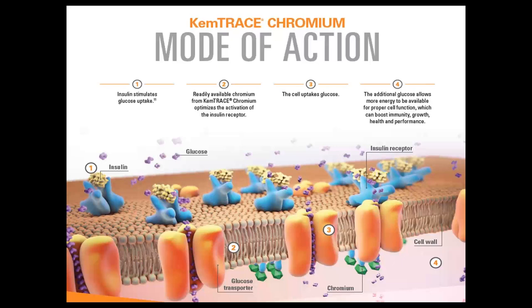That glucose can be used for performance. And what is performance to your horse? It might be a lactating broodmare who needs more energy to produce milk. It might be a growing foal who needs more nutrients to grow. It might be a racehorse, or a horse that wants to go faster, and we know that glucose is going to feed those fast twitch muscle fibers. It might mean that we're going to improve the locks, the broken locks on an insulin resistant horse. So there are so many different ways that that extra glucose can get used. So adding chromium to the diet is a real game changer.